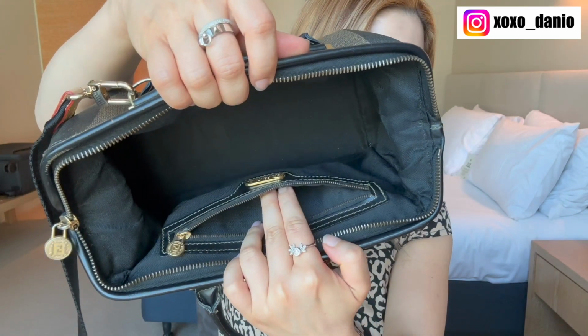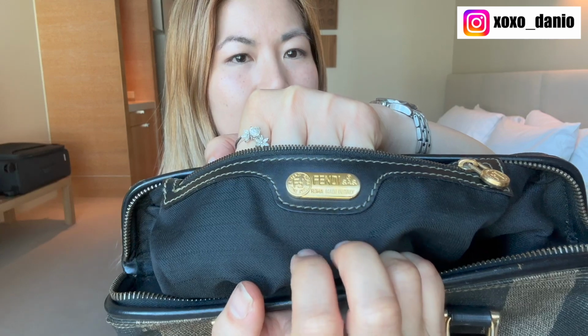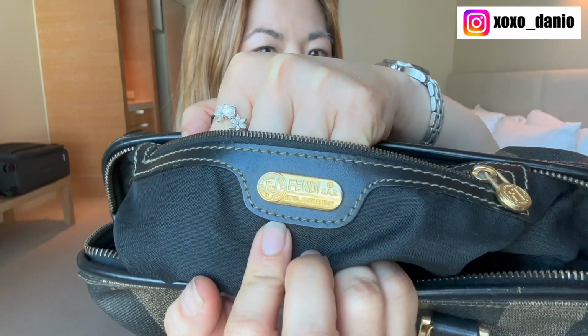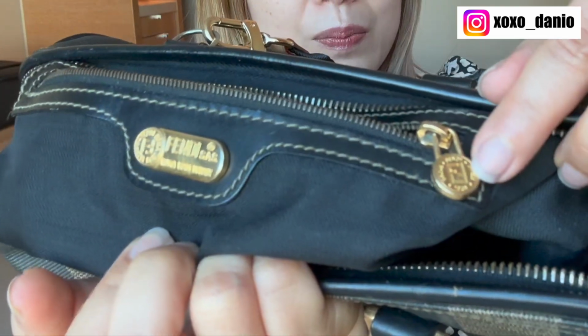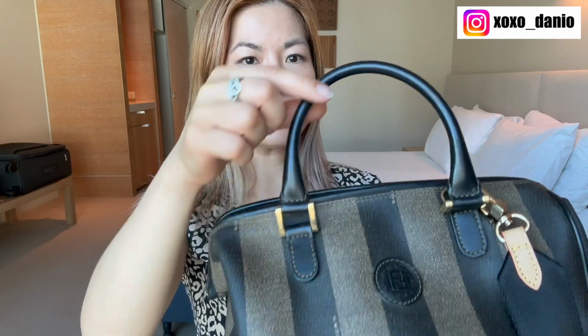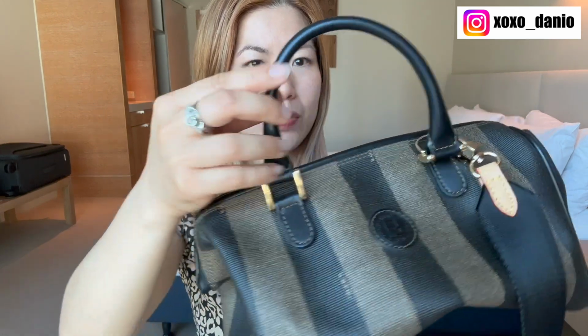There is a zip pocket at the back there, and nothing on the other side. It is lined with a black fabric. I think it's nylon. And then on that back pocket, there's that metal Fendi plaque, and again, that very pretty zipper pull. Other than the Pequin canvas, it does have some accents of leather. The top handles are made of leather and they are rolled as well, so it makes it really comfortable to carry.